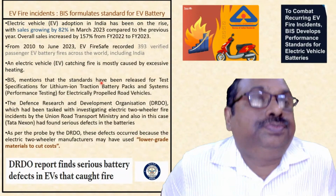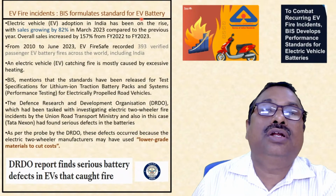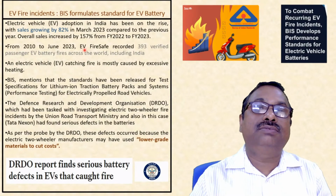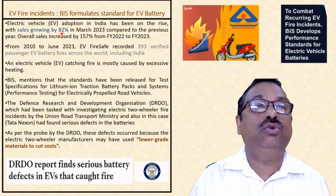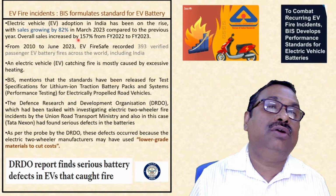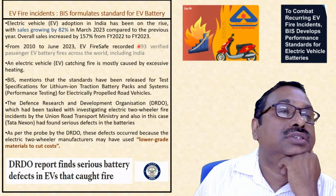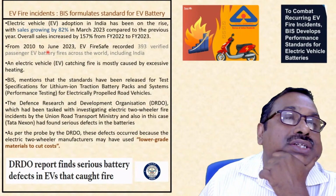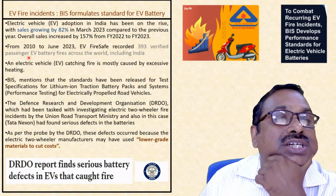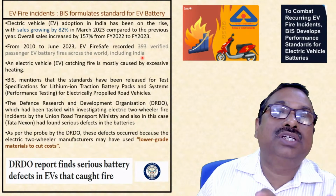This is a case: electric vehicle fire incidents. BIS formulates a standard for EVs. Electric vehicle adoption in India has been on the rise, with sales growing by 82% in March 2023 compared to the previous year. Overall sales increased by 157% from 2022 to 2023. From 2010 to June 2023, EV FireSafe recorded 393 verified passenger EV battery fires across the world, including India. There are many incidents of this fire.